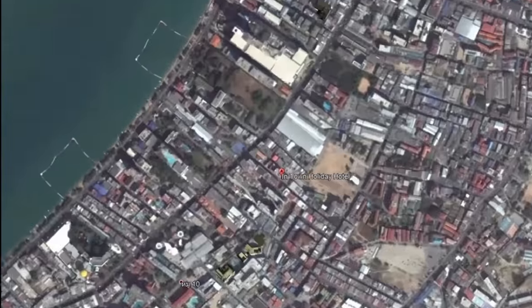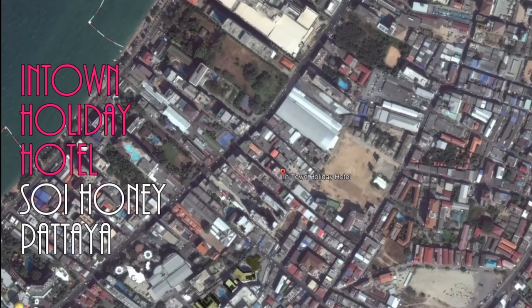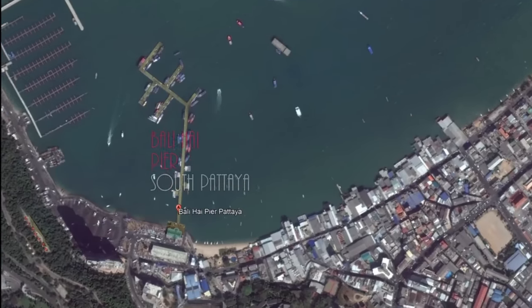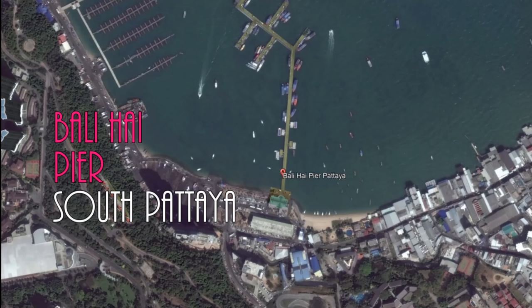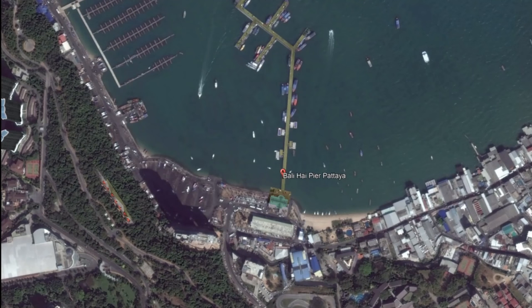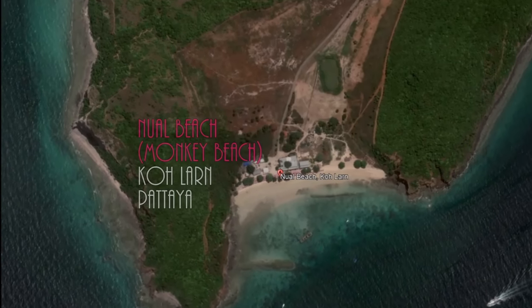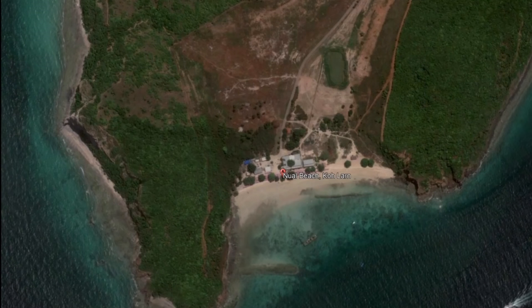We're just going to get some breakfast up the road from the In-Town Holiday Hotel, Soi Honey or Soi 11, Pattaya. There's 8 of us going to the island, so we all fit into a songthaew and go around to the Bali Hai Pier in South Pattaya, where we'll buy the tickets to get across to the island. And make an executive decision whether to take the ferry or a speedboat, which is much faster. And that will take us across to what's commonly known as Monkey Beach off the coast of Pattaya. Very nice spot, I tell you.